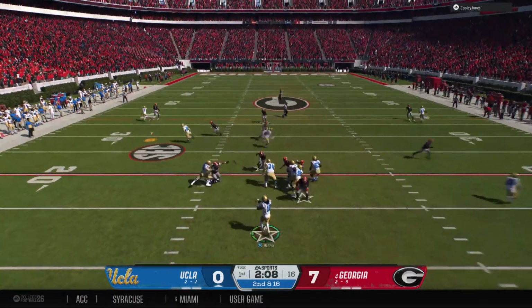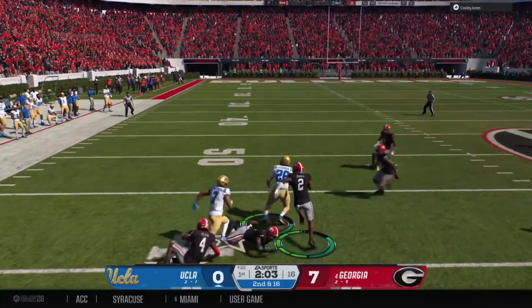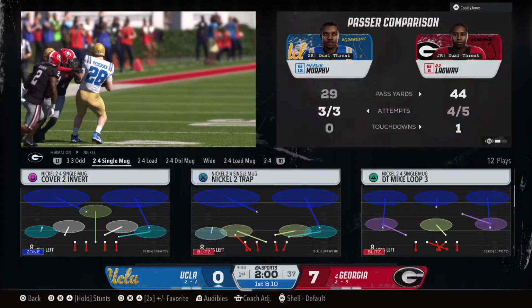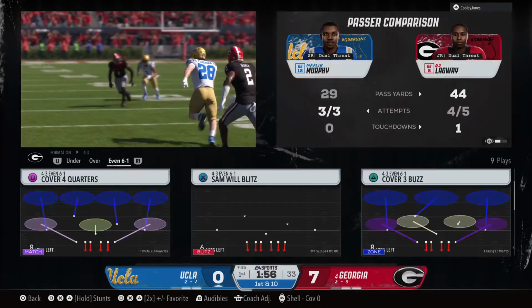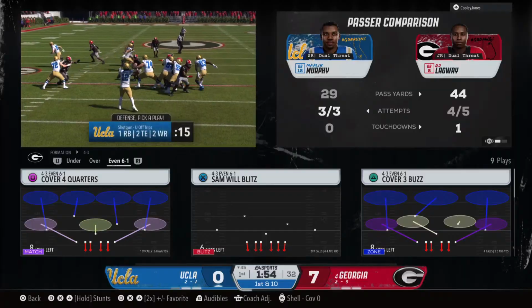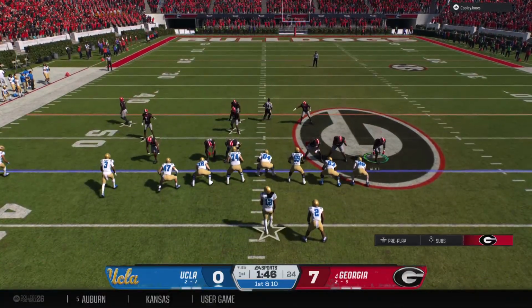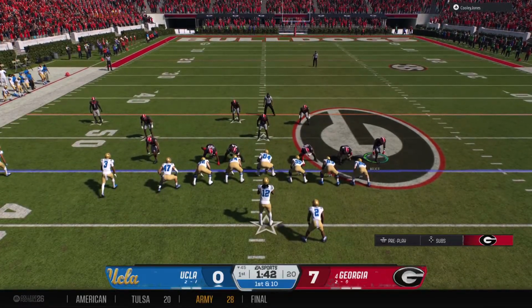Second down, they'll go to the air. The throw to the outside is complete. And they'll spot it at the 45. That's good enough for a first down. Look at the big fella doing work in the secondary. The big tight end catching the ball, and he's just shooing these little DBs away. Get off me. Now a first down from the 45-yard line.